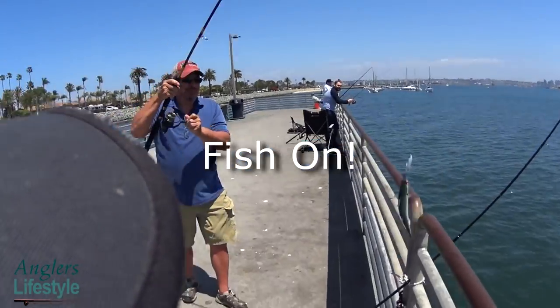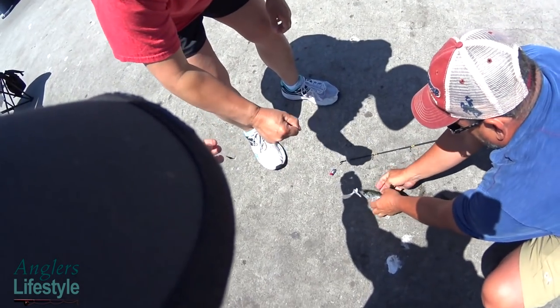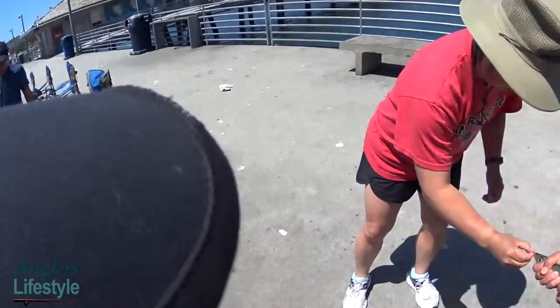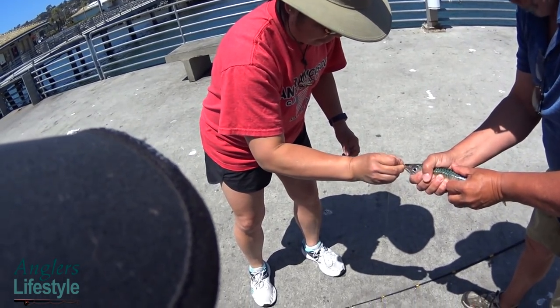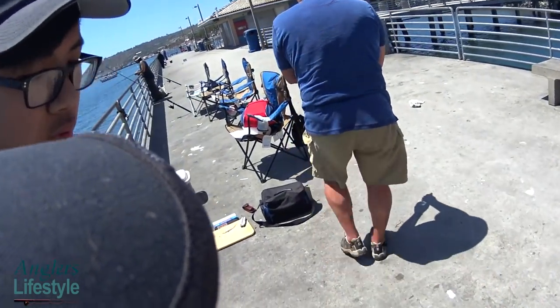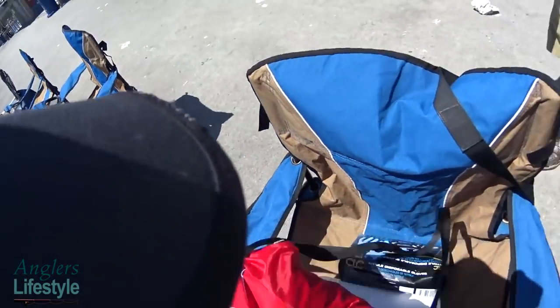Look at Dave. Nice. He got one, we can use that as bait. Yes. Yeah, we'll keep him. We can use him as bait too. It's a mackerel. Yeah, that is a mackerel, isn't it? Mackerels are so special.